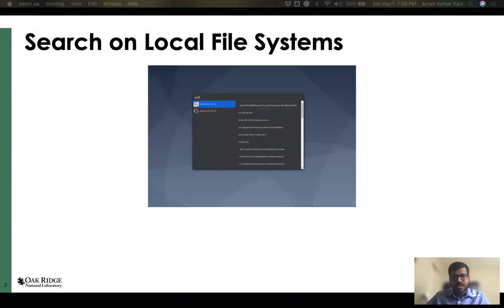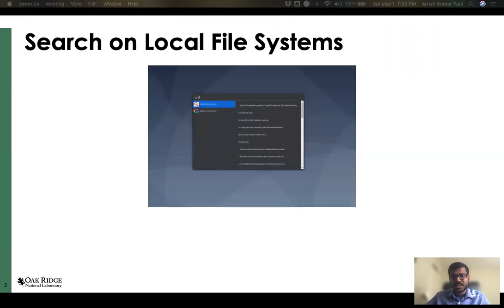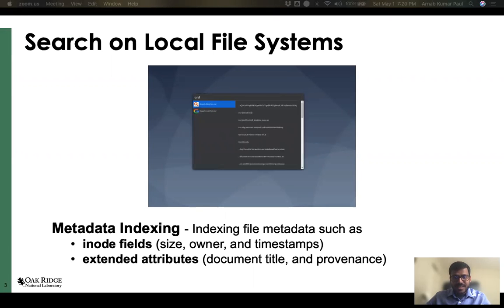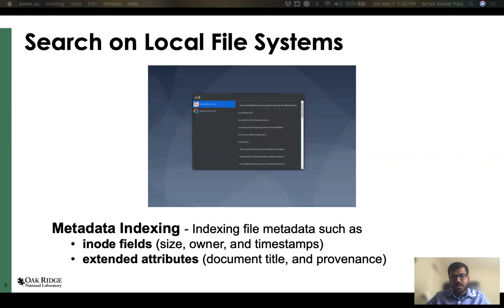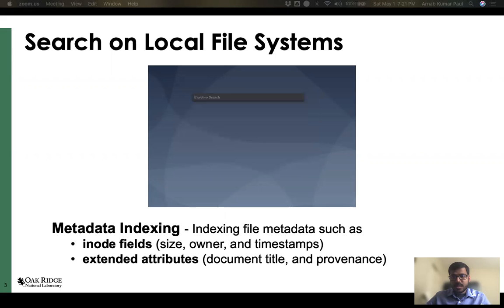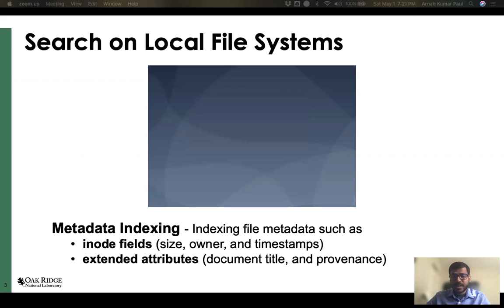So everyone must have done a search on your local file systems. You would have noticed how the search has become better over the years. This search is done using metadata indexing, which indexes the inode information of files and the extended attributes in a file system. For your local file systems, such as our laptops, it is much easier to optimize metadata indexing approaches when compared to large-scale storage systems.